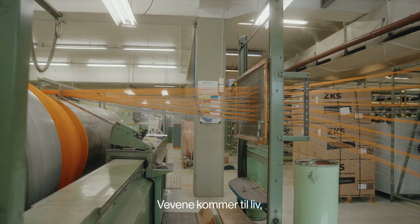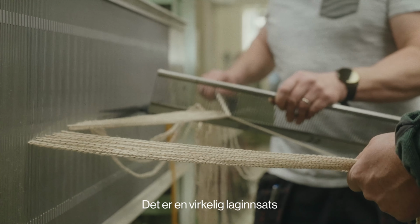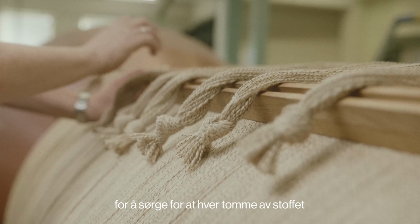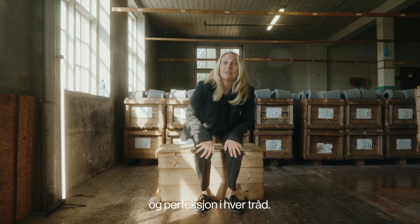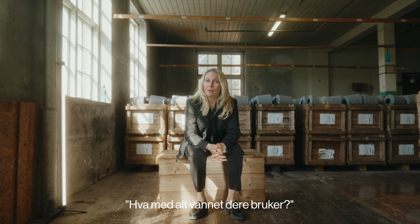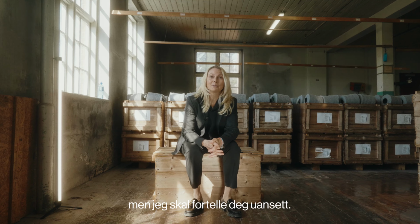The looms come to life by a handful of our most talented weavers. It's a real team effort, making certain that every inch of fabric undergoes rigorous quality control and perfection in every thread. By now you're probably thinking, but what about all the water you use? Or maybe you're not thinking about that, but I'll tell you anyway.